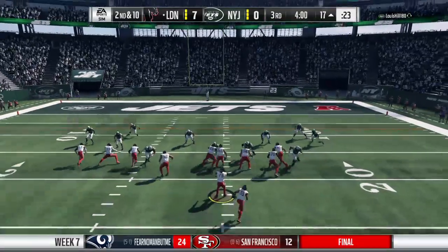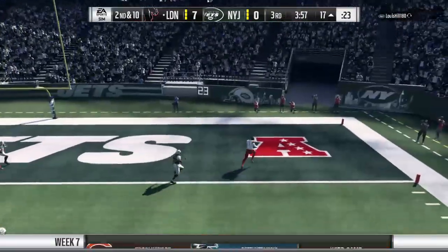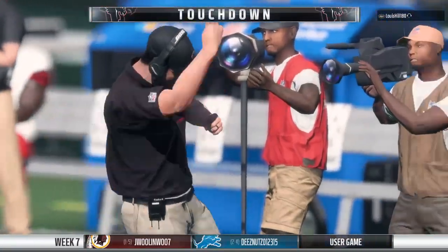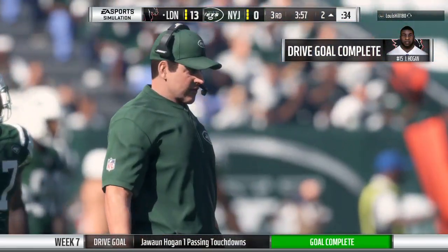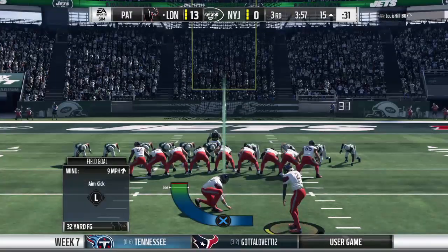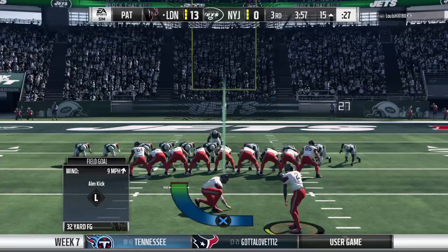To throw again, Hogan. And he will take this one in for a touchdown. Devontae Parker, his third touchdown now on the year. And his guys are going to add on to their lead. Always important to get the first score of the second half. Now you start to pull away a little bit and get some breathing room going.